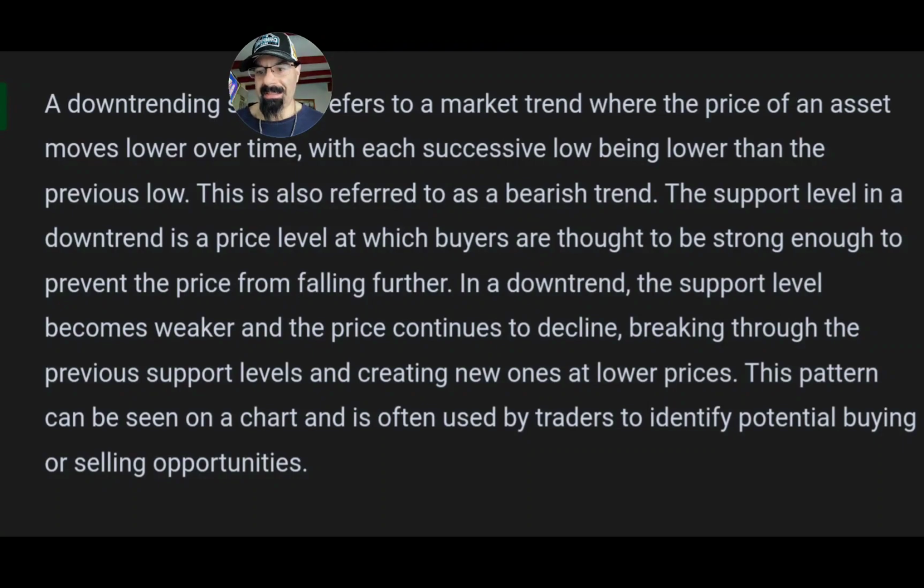The support level in a downtrend is a price level at which buyers are thought to be strong enough to prevent the price from falling further. In a downtrend, the support level becomes weaker and the price continues to decline, breaking through the previous support levels and creating new ones at a lower price.